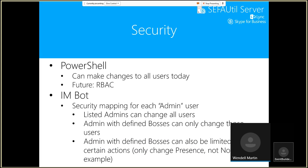Security is important. So with PowerShell, at this point, if you have the credentials to log in and use PowerShell against this server, you can make all changes for all users. There's some future plans to give a little bit more granularity, so you can have some PowerShell security as well. But at this point, if the administrator has the right to use PowerShell, he has the right to make changes to all users. The IM bot obviously has to have more detailed security than that, and so we're giving it.